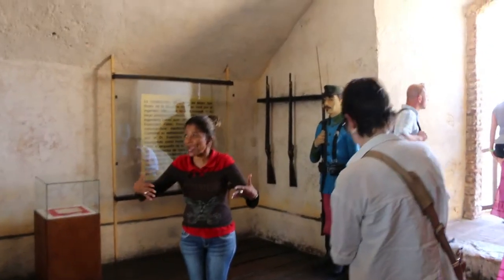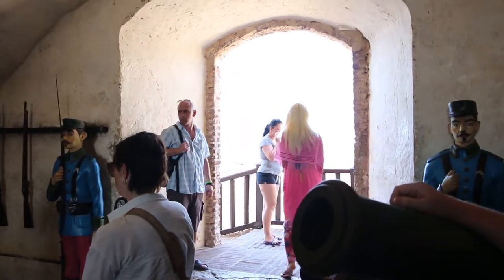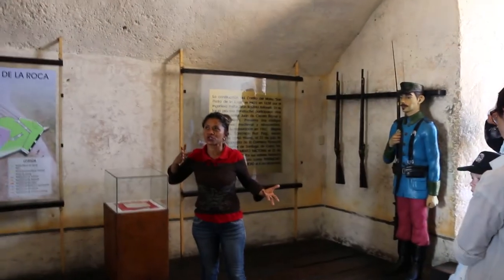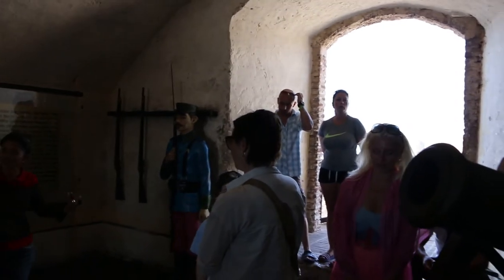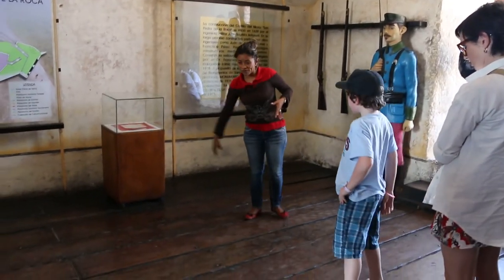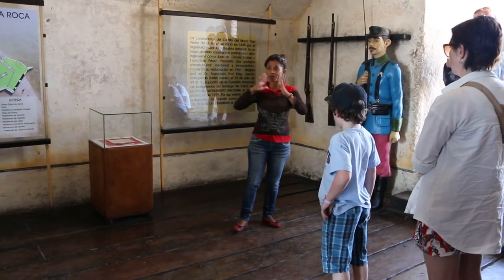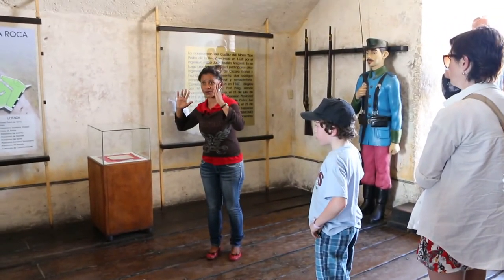They also have a pirates museum. I forgot to tell you that Harry Morgan, the Welsh buccaneer, who was also a governor of Jamaica, came to Cuba and visited this fortress. On the ground floor or basement floor, you will see some photos of a road taken by the different sailors and ships, okay?